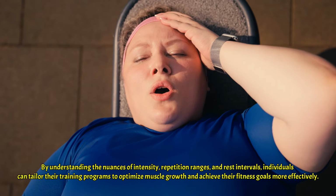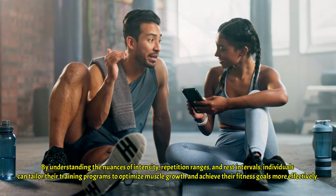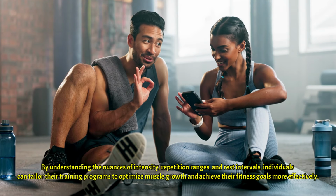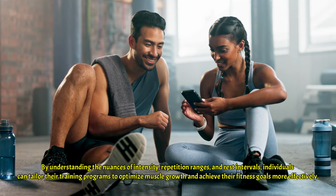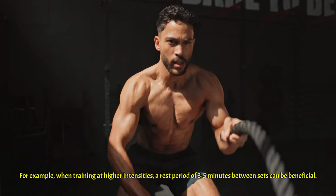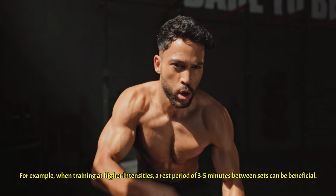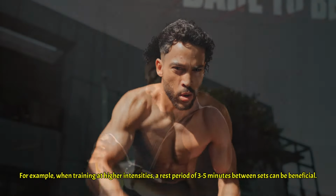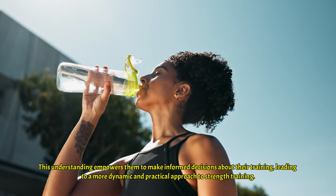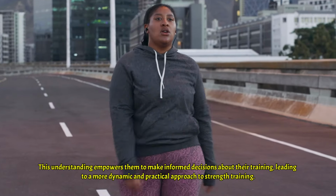By understanding the nuances of intensity, repetition ranges, and rest intervals, individuals can tailor their training programs to optimize muscle growth and achieve their fitness goals more effectively. For example, when training at higher intensities, a rest period of 3 to 5 minutes between sets can be beneficial. This understanding empowers them to make informed decisions about their training, leading to a more dynamic and practical approach to strength training.